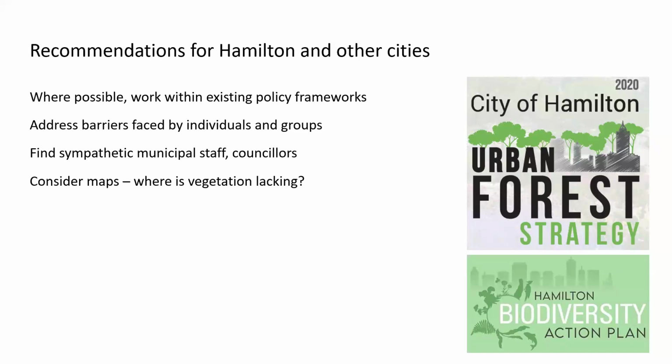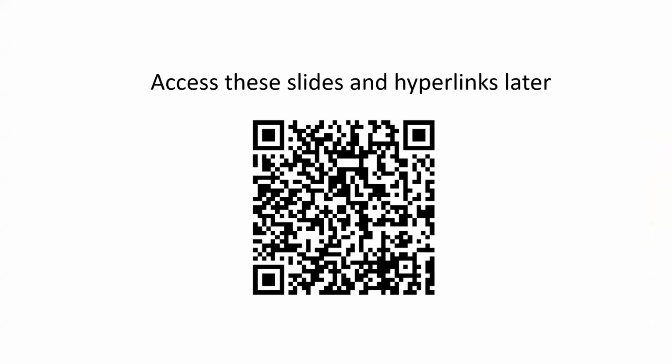Address barriers that are faced by individuals and groups that want to do the right thing. So if you decide that your bylaw needs to be updated, maybe that's something inhibiting more people from naturalizing. That's a barrier that could be addressed. Find your allies on council. You guys are lucky. You have a pretty progressive council with environmentalists on it. I think you'll know who to talk to, and they will be a great asset for you. And consider the maps, like the heat island in the distance to parks. That's really important for the equity lens and for climate change adaptation.